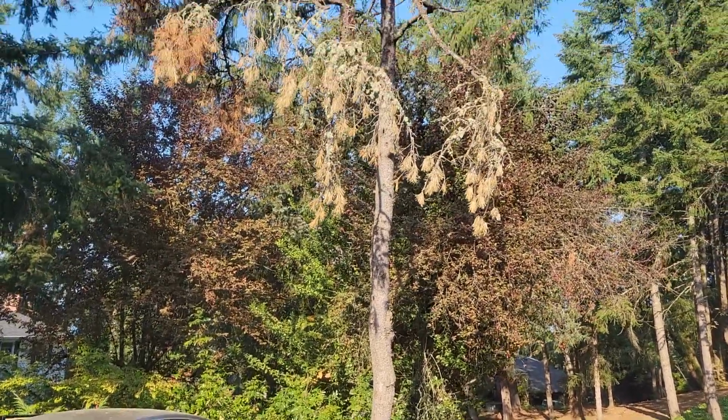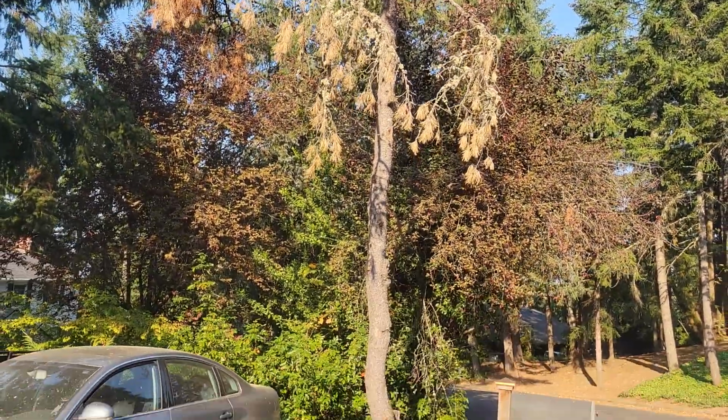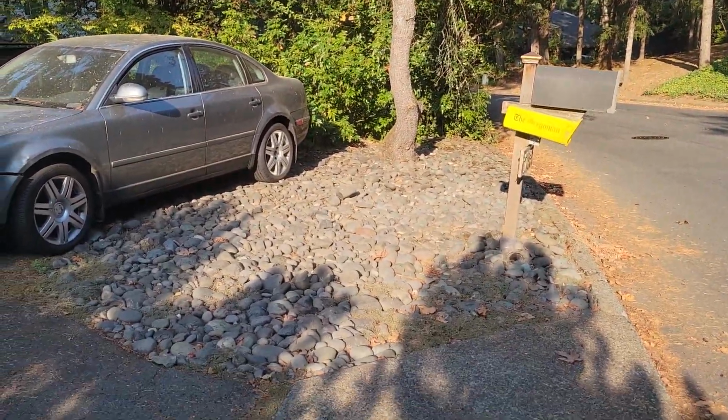This tree is dead, and I can deal with the city of Lake Oswego and getting that removed, and it does not have to be replaced in the same location.